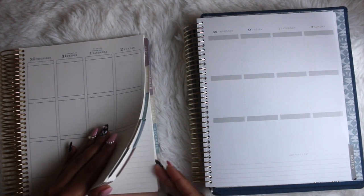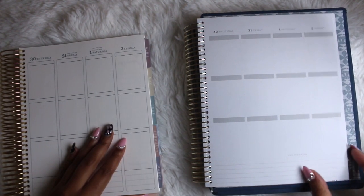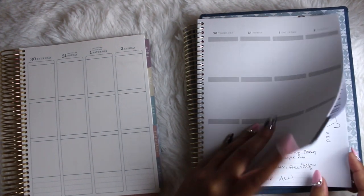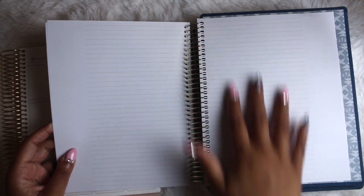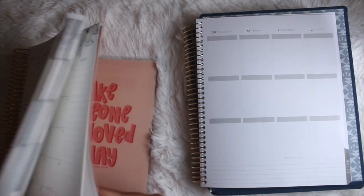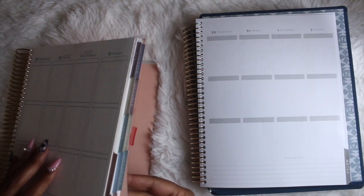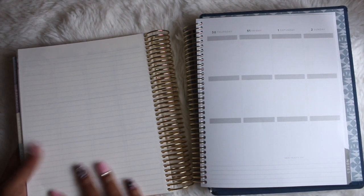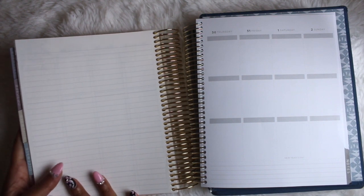Now flipping all the way to the end, the Michaels Recollections does have a note section with dot grid paper. So you have lined, I'm sorry, it's not dot grid. The side is dot grid and this is lined. And then when you come to the end of the Erin Condren planner, at the end of December is just another notes page. So there's no note section inside of this one.